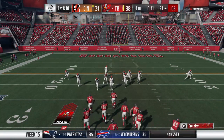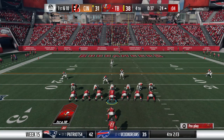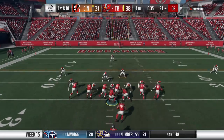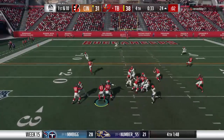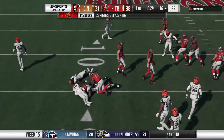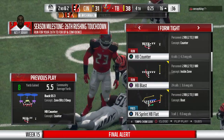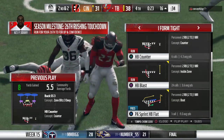Offense walks to the line for play number 7 of the drive. They run the counter now on first down. And able to work his way down to the 16. Just what you want on a first down run. Call it 8 yards. And it's 2nd and 2.